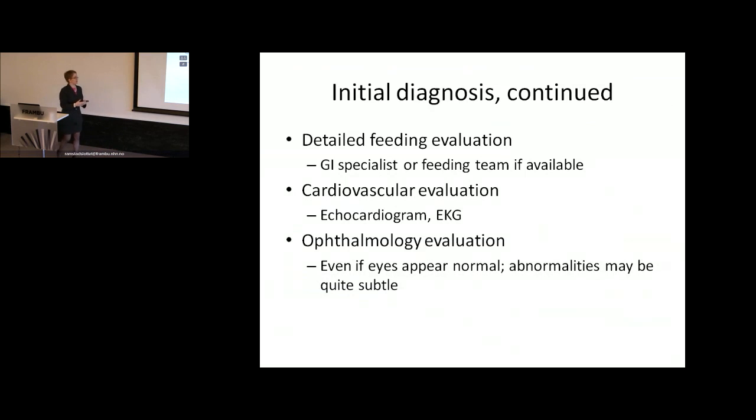Everybody should have their eyes checked, even if they look okay at the beginning, because some of our patients have very subtle problems, sometimes at the back of the eye that you can't appreciate with the basic exam. So I always like everybody to have a good dilated eye exam at least once.